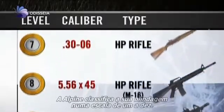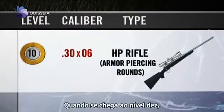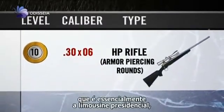Alpine rates its armor on a scale of A1 to A10. By the time you get to the 10th level, which is essentially the presidential limousine, you're able to handle most everything that's out there in the streets. And that includes some very serious weapons.